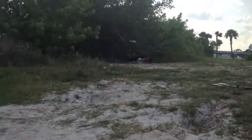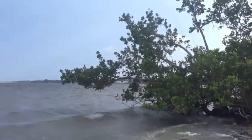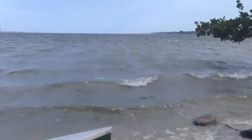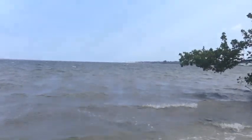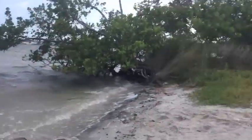But look at that lagoon. It's just white caps. That's not much fun to canoe in. The only good thing is I had the headwind going. If I had planned it that way, I would have turned around if it hadn't been. And I almost didn't make it to the creek that I wanted to explore. But I was just determined to get there.